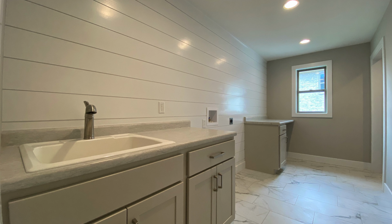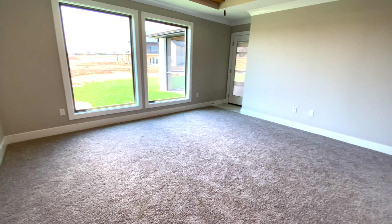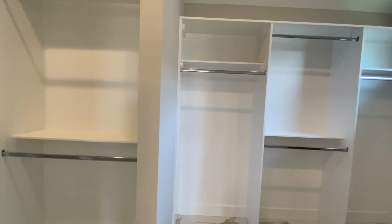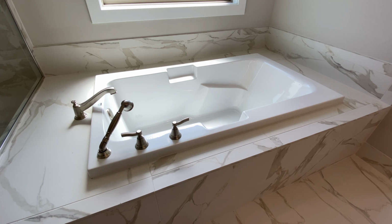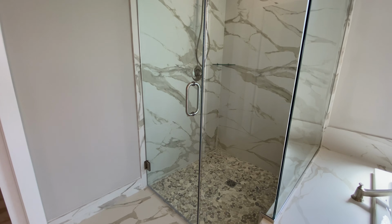Utility room, our master bedroom, custom wood ceiling, and another way to step out to our screened-in back patio. Enormous closet, proudly boasting your very own coffee station or wet bar. Our master bathroom, dual vanity sinks, tub, walk-in shower, all complemented by 2-foot by 4-foot Italian tile.